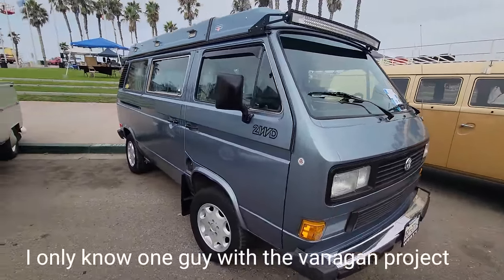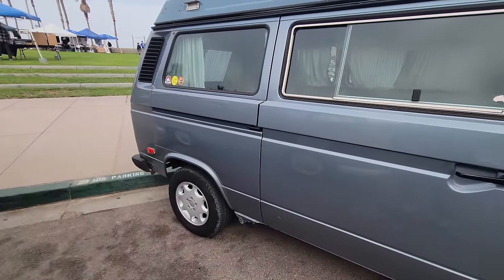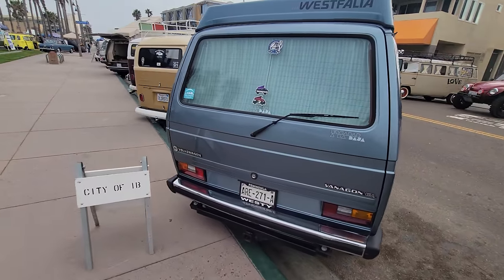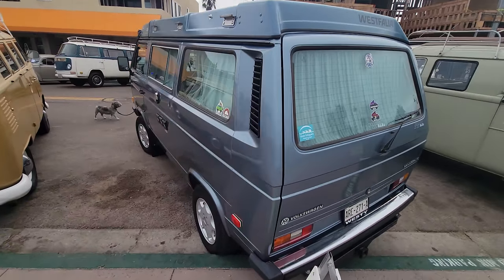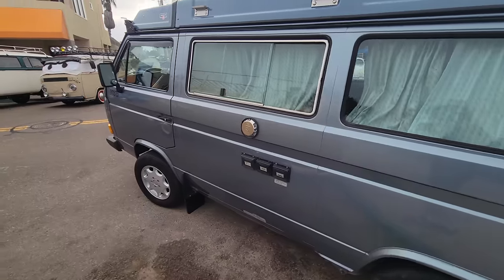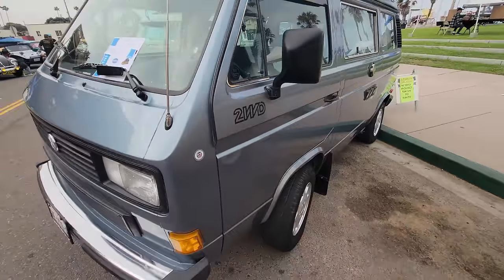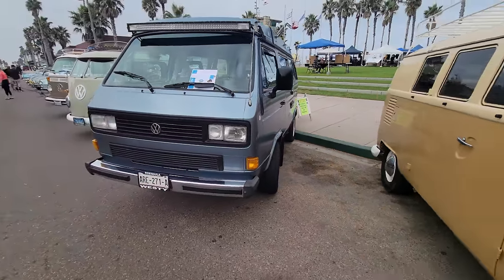Well, Vanagon, we may be doing a little bit of stuff to a Vanagon coming up. But I don't have one, and I only know one guy with a Vanagon, and he's going to be doing a trans rebuild and rebuild the engine and then paint it, and I may go over and film some of that. It's a water pumper too, so that's just kind of interesting. He rebuilt the engine already. It's been sitting in his garage, so yeah. Two-wheel drive. I don't know if I'd advertise that. I think I'd just leave it. Let everybody kind of wonder.